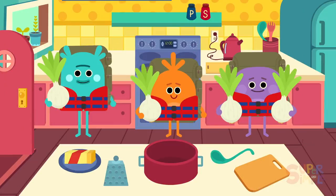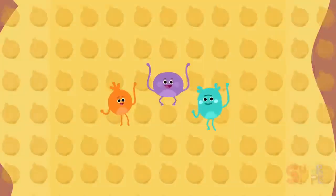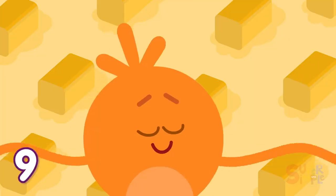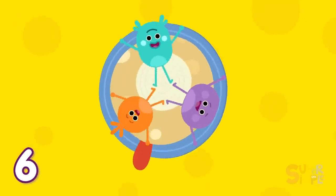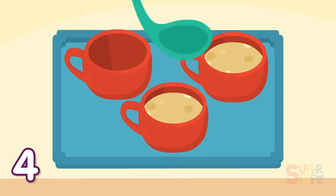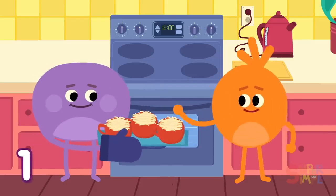Now that we have the secret ingredient to make our weepy French onion soup, it's time for the cooking countdown. Ten. Nine. Eight. Seven. Six. Five. Four, three, two, one!